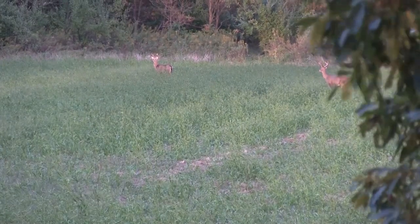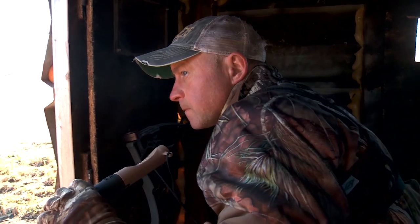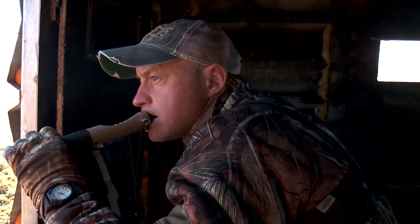The situation you're trying to set up is that there are deer in the area. And vocalization. Go ahead and do a little bit of grunting to say, I got a doe here. If you're rattling, if you're calling deer, they're going to come in, they're going to look around, and they're going to expect to see another deer. And that's where decoys come in.